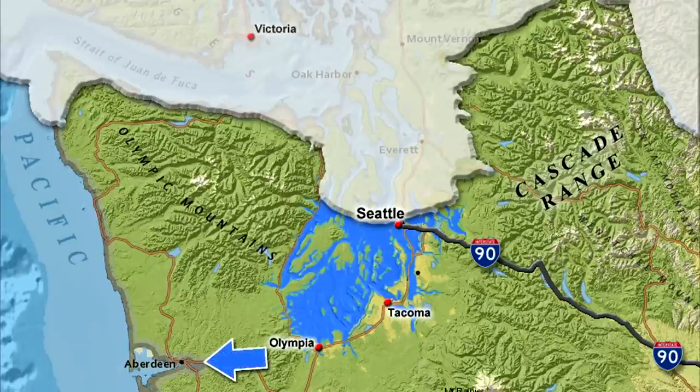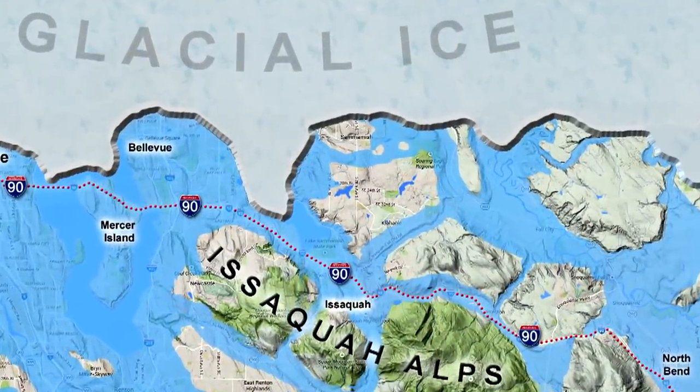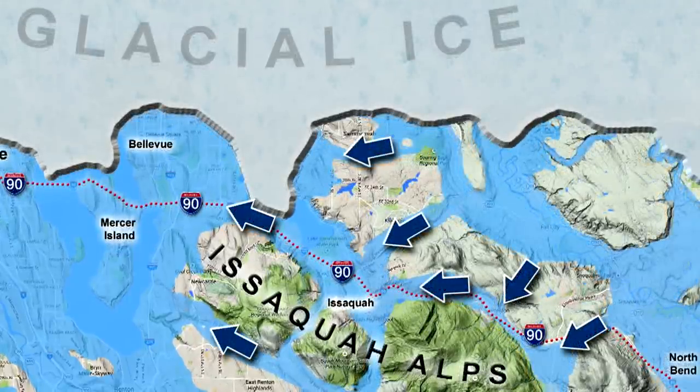At times, the lake was so large, it spilled south into the Chehalis River and got to the Pacific that way. But as the ice began its retreat to the north, the glacial lake scene started to change. Spillways got established, floods of fresh water being transferred from one trough to the next.